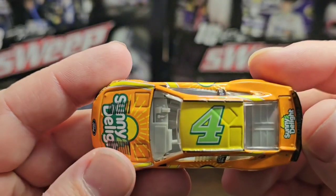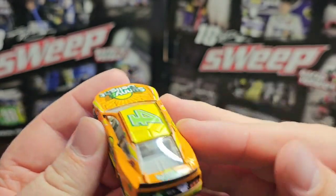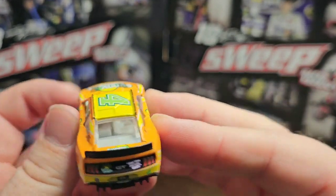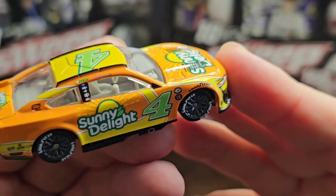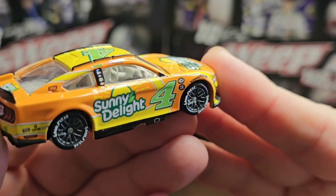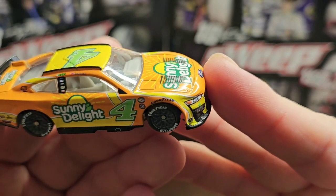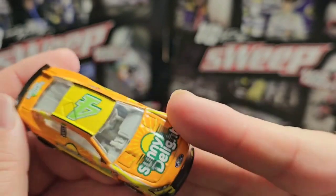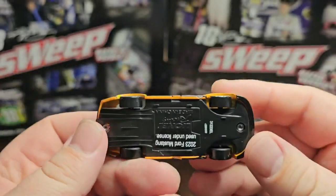And you have the 4 on top with roof flaps, which do not open. Trunk, of course, does not open either. That white interior is nice because you can actually see inside. You do not have a gear shifter, but you can see just the outline of it pretty much. You have the steering wheel. You have no dash, unfortunately. You have the seat. So that's pretty much all they put in these. I mean, they are NASCAR Authentic, so what do you expect? You just buy them for the paint scheme.